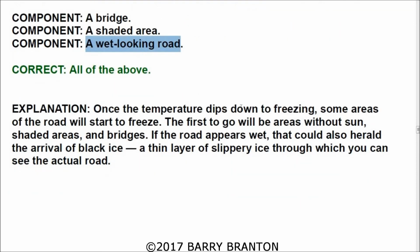Once the temperature dips down to freezing, some areas of the road will start to freeze. The first to go will be areas without sun, shaded areas, and bridges. If the road appears wet, that could also herald the arrival of black ice, a thin layer of slippery ice through which you can actually see the road. Okay, next question.